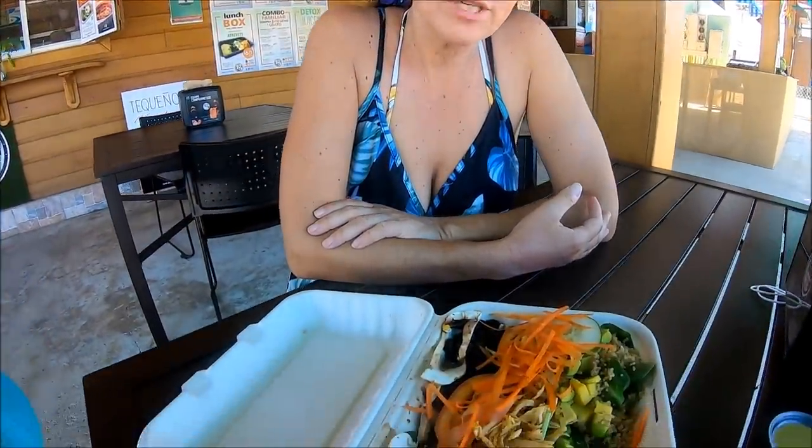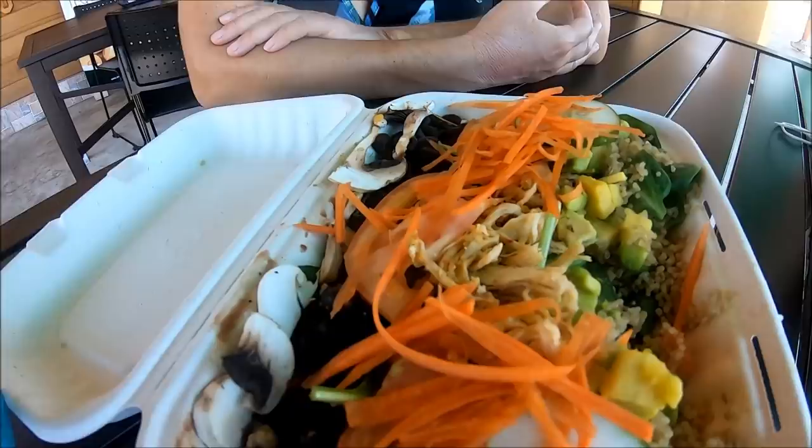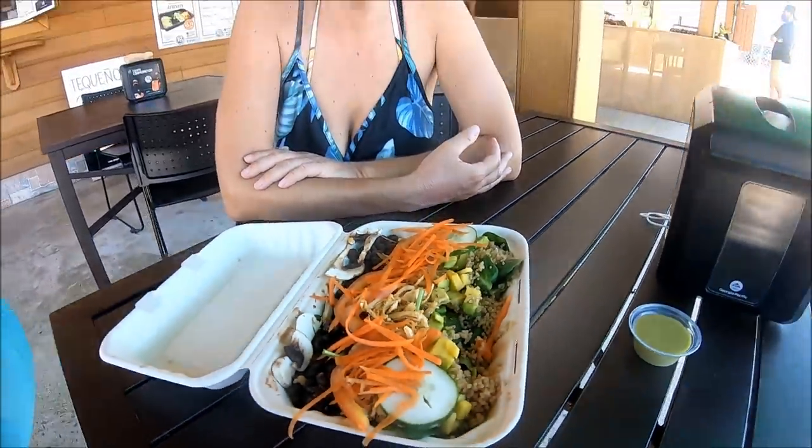It's a Brit salad with chicken here at Arepas to Go in Aguadilla. Buen provecho!